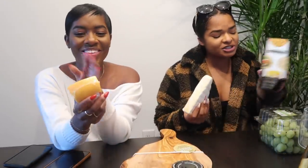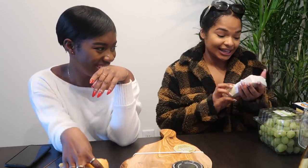We are so fake bougie. I'm not ready for this. Okay, what is this? So this is double cream brie, soft ripened cheese. It sure is soft with a powder layer. I've never had cheese like this, guys. Call me ignorant, but we will find out.